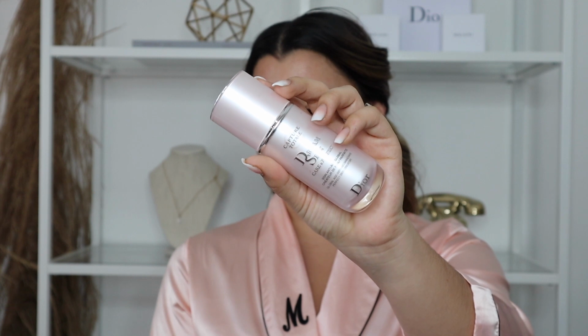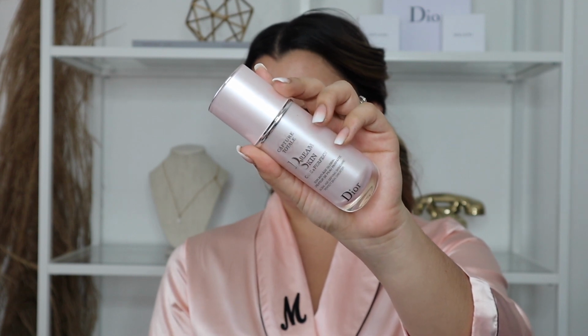a base before foundation. And the one that I've been loving is from Dior. This is a Dream Skin Perfect. I feel like I've been using this in my past few videos, but it's because I just genuinely really love the way that it transforms my skin. So I kind of just apply that all over the skin.